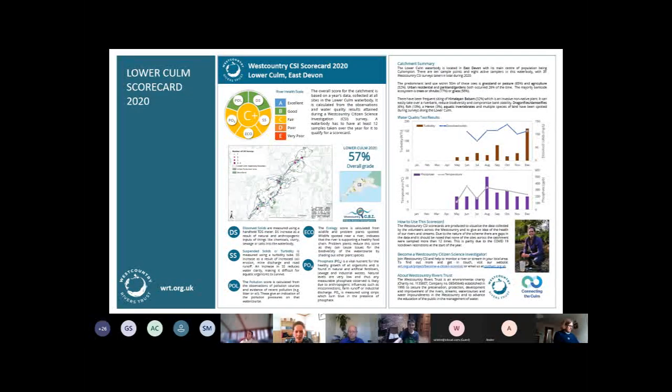So one thing that we've aimed to do this year, it was a big milestone for West Country CSI, was to produce scorecards for 2020. It's not something we've done before, actually, but we feel that the data, first of all, is incredible. What everyone's collecting, we're getting more and more interest every year, and 2020 was no exception, despite the difficulties, of course, with COVID and the lockdowns. So this is the Lower Culm.